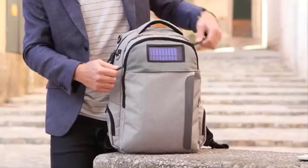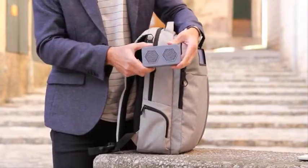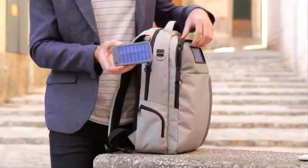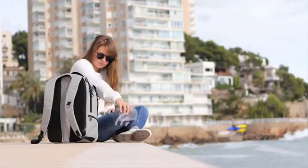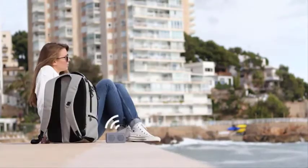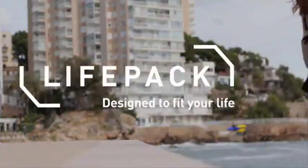The SolarBank is a removable unit which has a solar panel and a battery with enough power to charge an iPhone 6 up to 12 times. You can charge the SolarBank via USB, and then when you're out and about, the solar panel keeps the power topped up. The SolarBank also has built-in Bluetooth speakers, so you have great sounding audio with you when you're on the go.